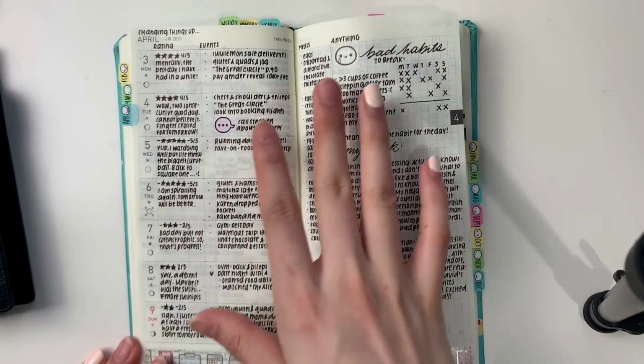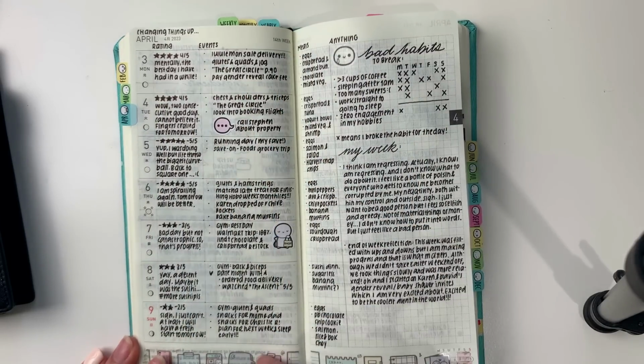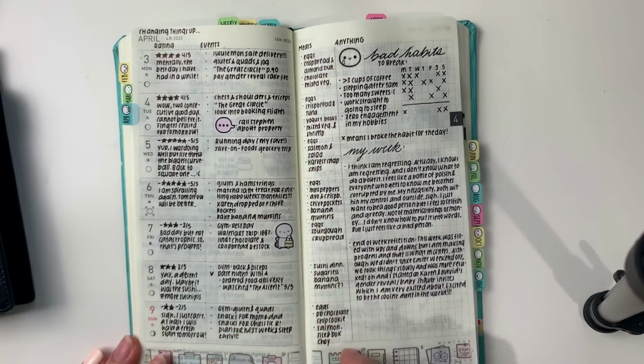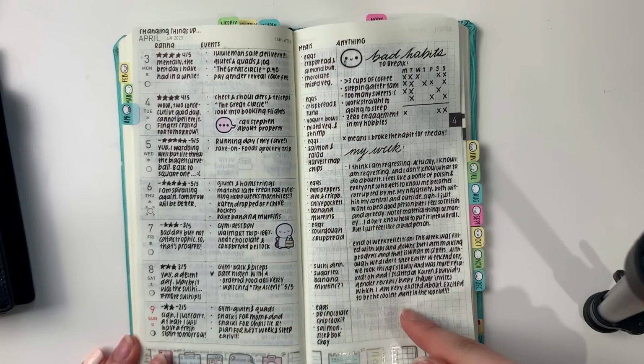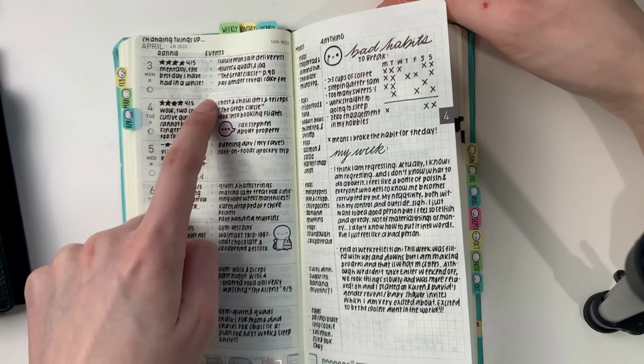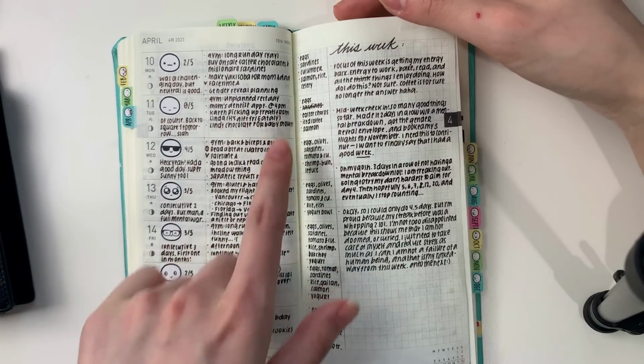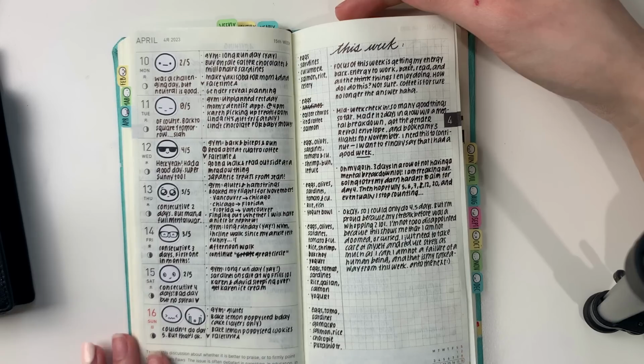But then what I decided to do for this week was split it. So I had a section just for rating my day and then a section for events. And then this is still meals, and then this is like anything that I wanted to do. The next week, I decided to kind of squish this like bullet point column so that it's a lot skinnier, and that way I had more space to write down my events.